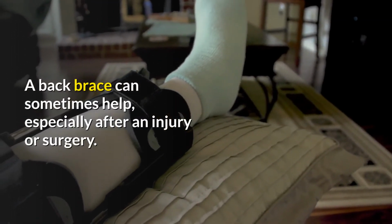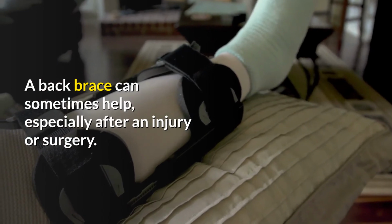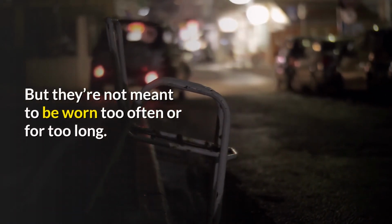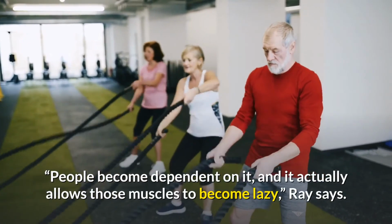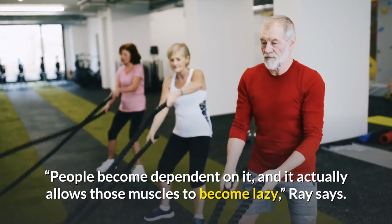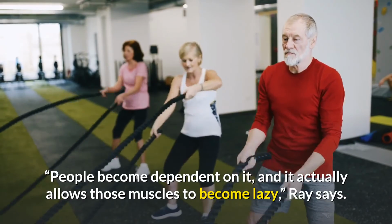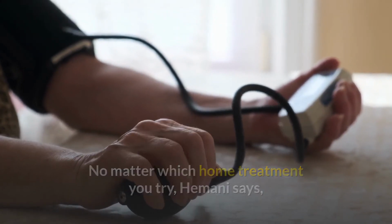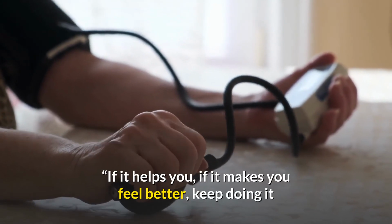A back brace can sometimes help, especially after an injury or surgery. But they're not meant to be worn too often or for too long. People become dependent on it, and it actually allows those muscles to become lazy, Ray says. No matter which home treatment you try, Hamani says, if it helps you, if it makes you feel better, keep doing it.